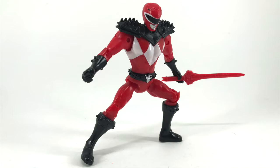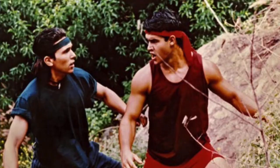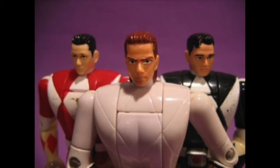The Power Sword is a repack from the Good vs. Evil 2-pack that came with Tommy the Evil Green Ranger and Jason, or Rocky depending on your flavor of Red Tyrannosaurus Ranger. But it only makes sense that it's Jason since Rocky never met the Green Ranger during that era.